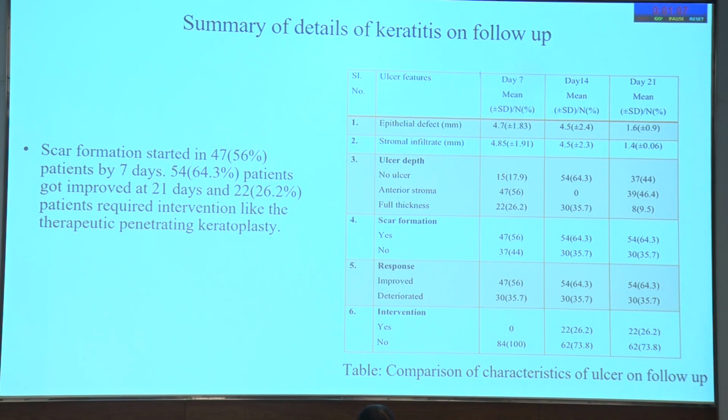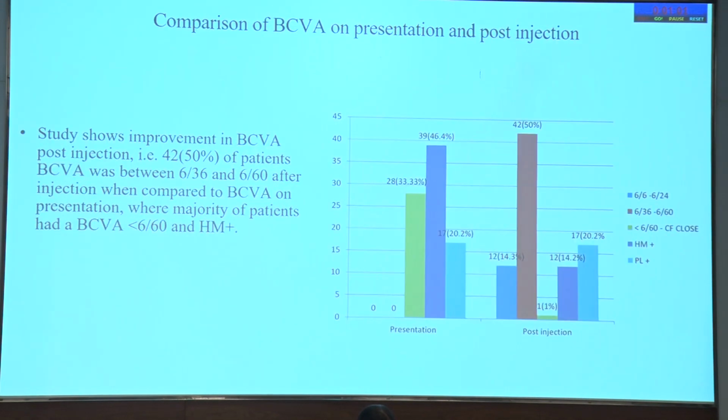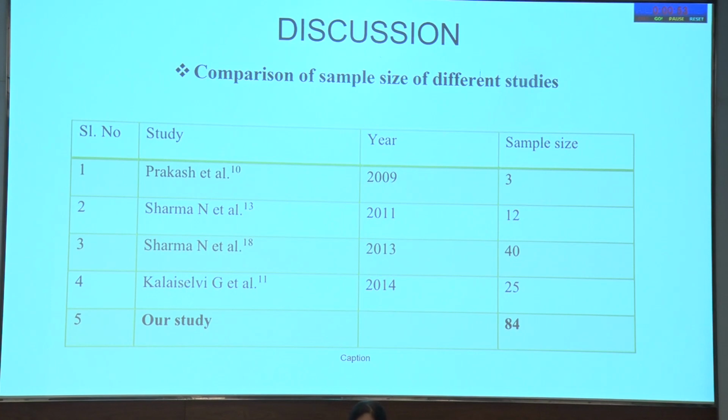Then scar formation started in 47 patients by 7 days, and 54 patients improved in 21 days, and 22 patients had to undergo intervention like therapeutic penetrating keratoplasty. Then best corrected visual acuity also improved in 50% of cases after injection.